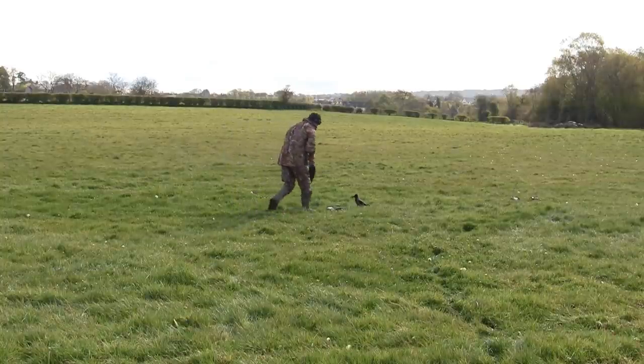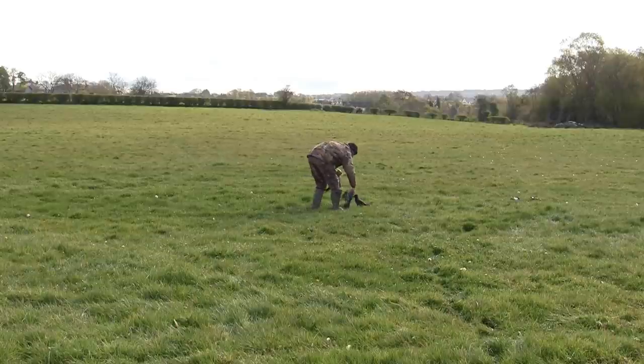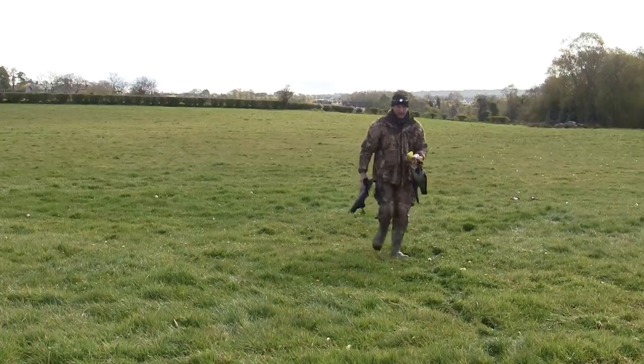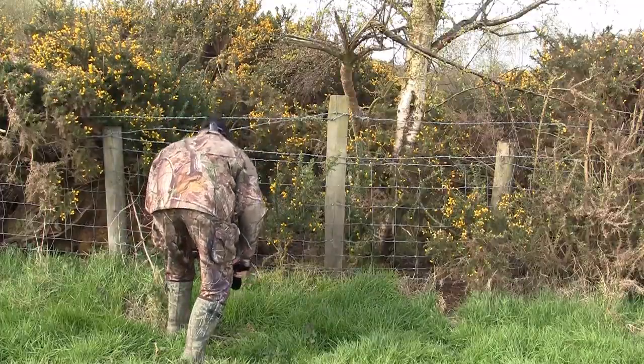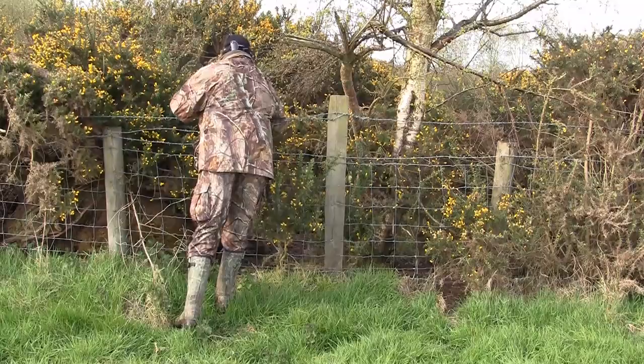There's a crow watching me pack up in the distant hedgerow and it doesn't sound happy. But there's no point sitting waiting for it because they've already learned it's not good for their health landing on the ground near here. The two crows, well, I'll take them home and use them as decoys somewhere else. But the two magpies, well, I thought the fox cubs might enjoy them better.